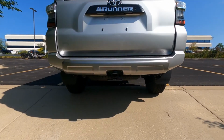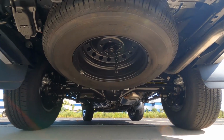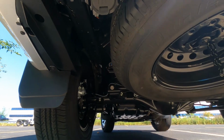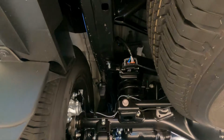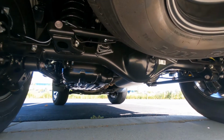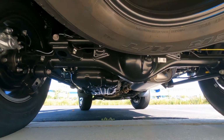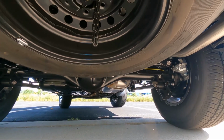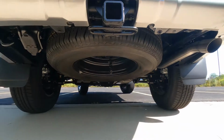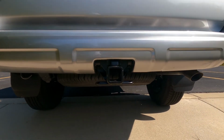So here is a quick look underneath. If I can get way down. So there's your spare tire. Here's your wiring, and then here's a nice look up underneath at your suspension, your rear axle, and you can just see right there one of the skid plates that's covering the gas tank. But the spare tire, just so you know, it is a steel wheel. It's the same size, 265/70 R17, but it's not an aluminum wheel like is on the ground.